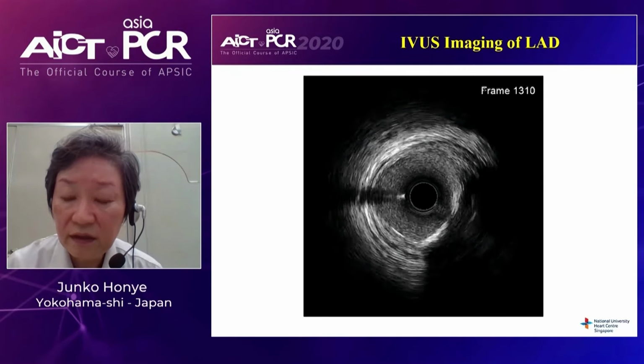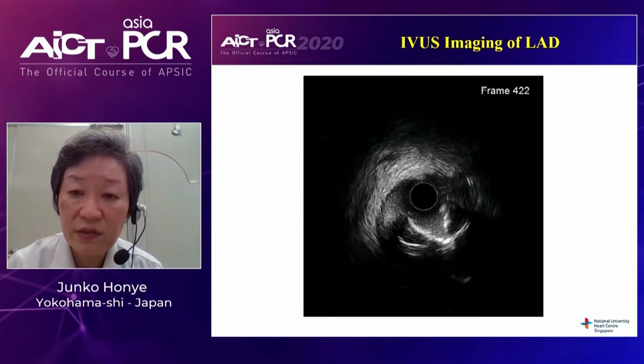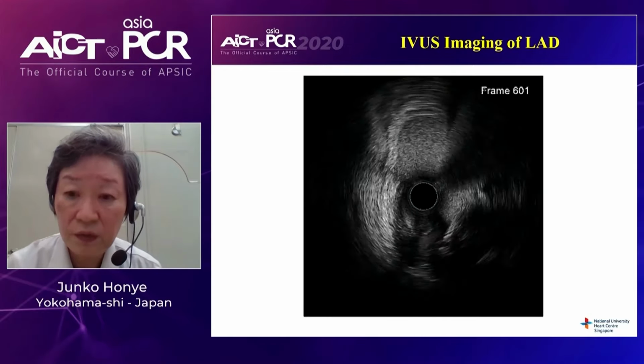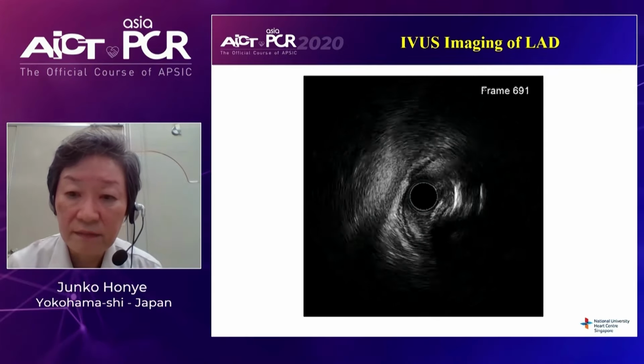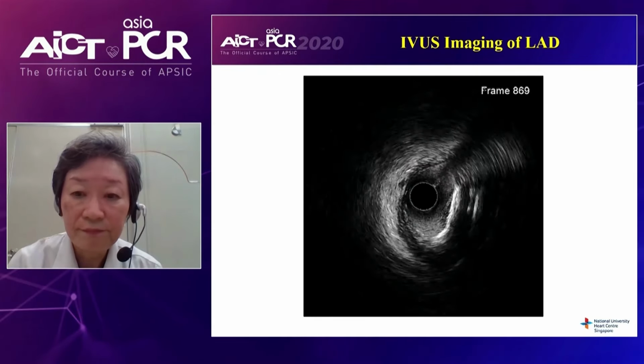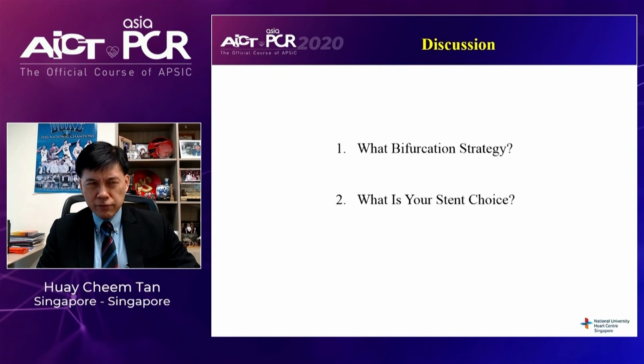And the left main, the cutoff value for ischemia is 4.5 square millimeters. And I don't know right now which lumen area of the left main. Okay, thank you. So indeed, I did an MLA measurement of the distal left main. It measured 3.1 square millimeters, so it is considered to be possibly ischemic, given that this is a fairly tight lesion. The mid LAD was even tighter at 1.89 square millimeters. So the IVUS does offer some very important information.